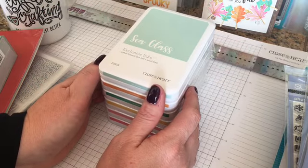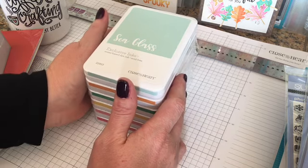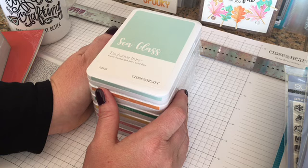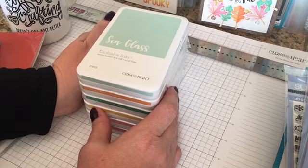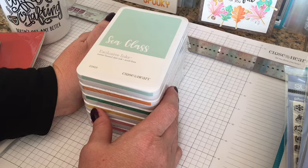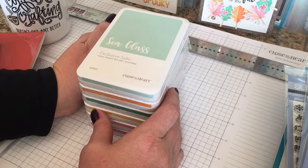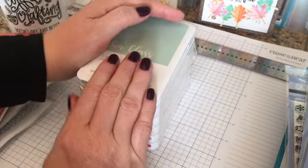And I have Cherry Cobbler. That's my favorite all-time red. They work beautifully. They're great ink. But when we moved, I have a gazillion ink pads, and my Stampin' Up! ink pads were the only ones that leaked, and they leaked really bad. When I opened up the box that had the Cherry Cobbler in there, it looked like a crime scene. It was bad. So I'm going to see if these leak.